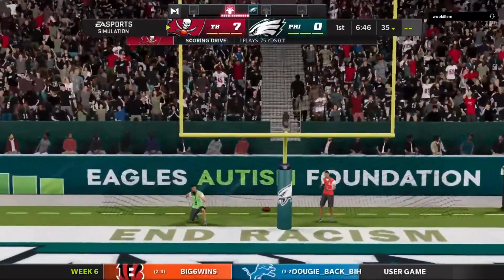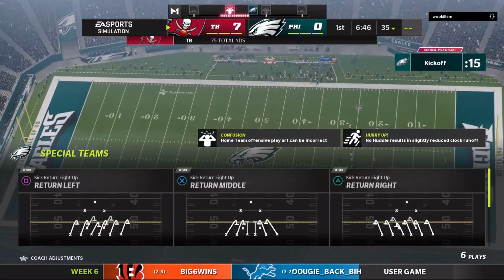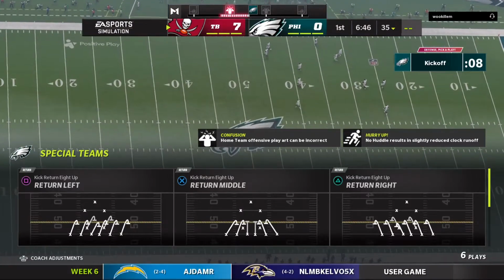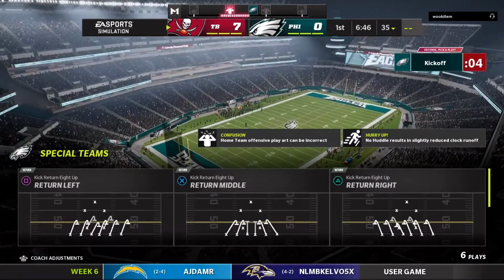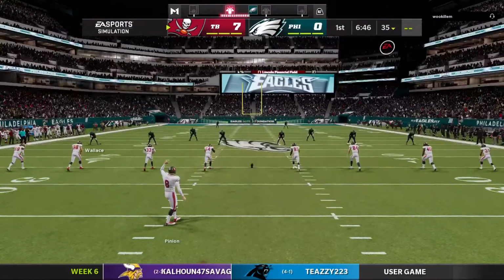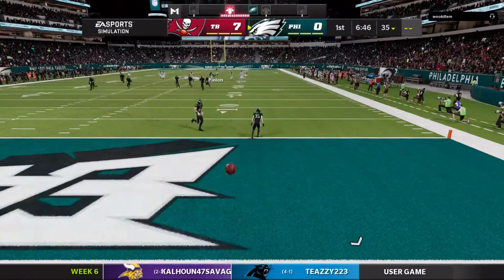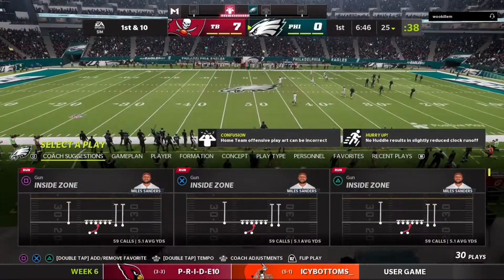Extra point put through by Succop, and that makes the score 7-0. Eagles nothing. And following the touchdown now, it's Bradley Pinion on to kick this one away. And that'll carry over the back line of the end zone for a touchback.